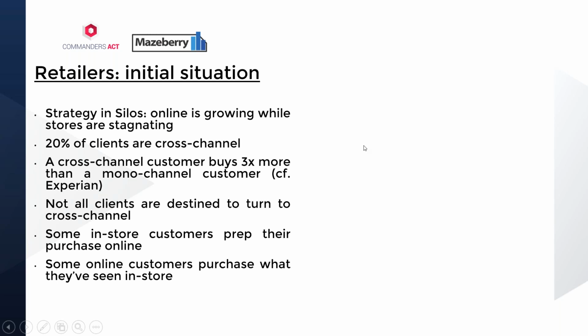Obviously, something to keep in mind is the fact that not all clients are going to be cross-channel ones, just because sometimes they cannot actually have access to your stores. They are too far from it. And that's something that you need to take into consideration in your CRM.